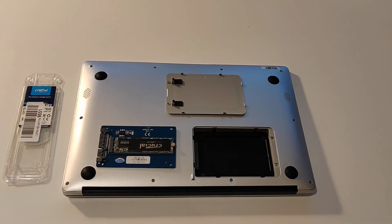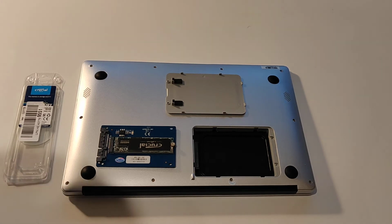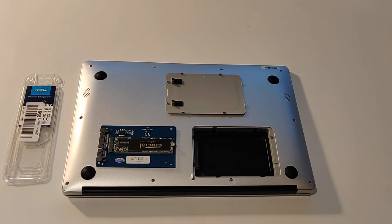Diary, hello, it's February the 21st and you're here in the study, and what we're looking at is a project to upgrade my no-name notebook. It's perhaps a Chuwi Herobook, but all I know is that it cost me £60 and that's pretty cheap.